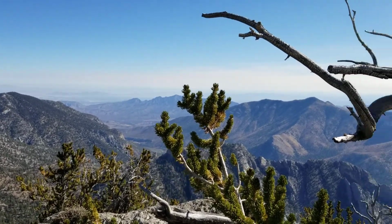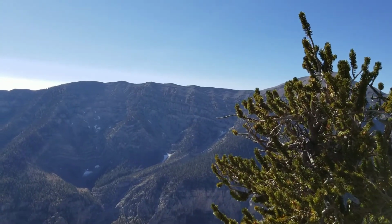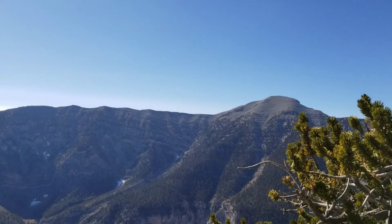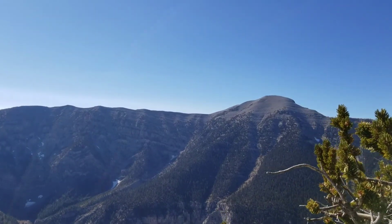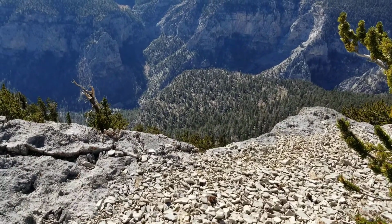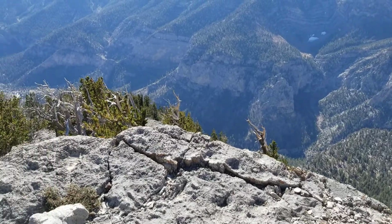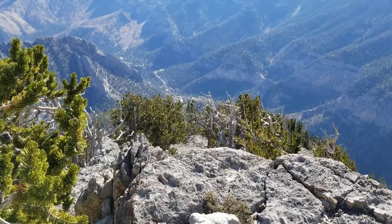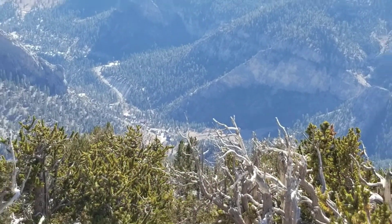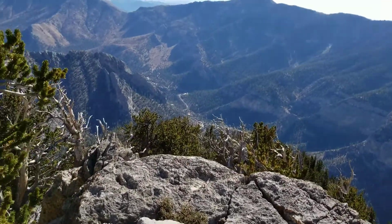So, anyway, as you can see at this bend, totally beautiful views. Mount Charleston, and I'm standing right on the edge of a, I don't know, 2,000 foot drop off. So I'm not going to get any closer to the edge than this. You can see Charleston Village in the distance over here. You can also see, let's take a look over here.